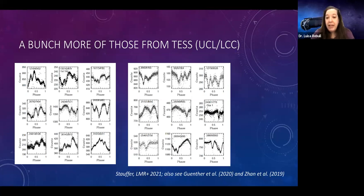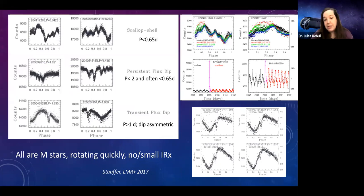They're everywhere. And we've broken them into basically 3 categories. These guys we call scallop shells, and they're all M stars, and they're all rotating really quickly. Then we get these guys where there seems to be a continuum in dips. Those can go up to 2 days, but they're often just as fast as the scallop shells. And we've got things like this, where there's a sinusoidal waveform, and then this notch that's taken out of it. And those guys are going slowly by comparison.